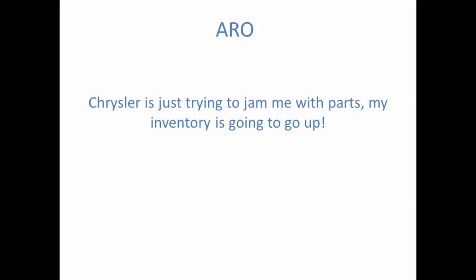Is your inventory going to increase when you get on ARO? Probably. I would bet yes. Yep, I admit it. Your inventory will probably go up. Now let me tell you why, or better yet, show you.